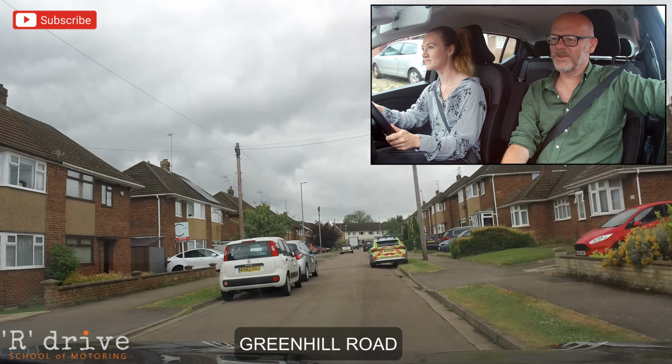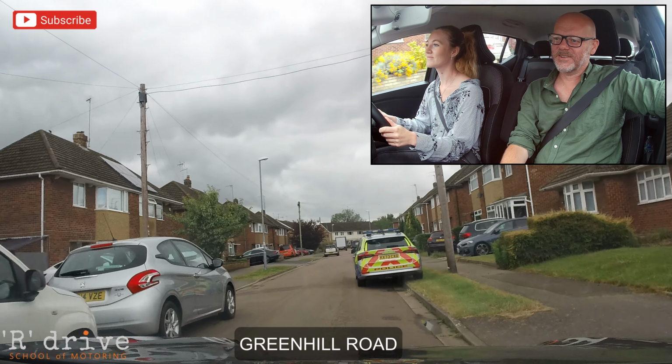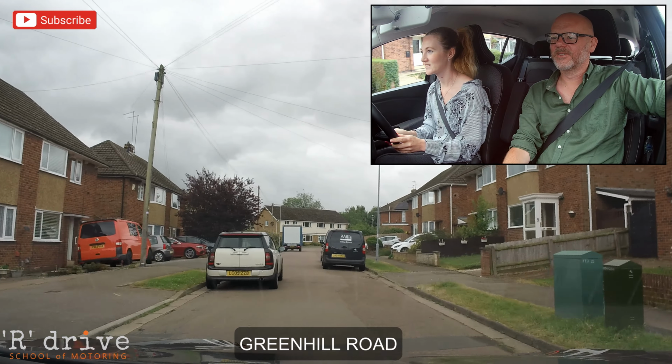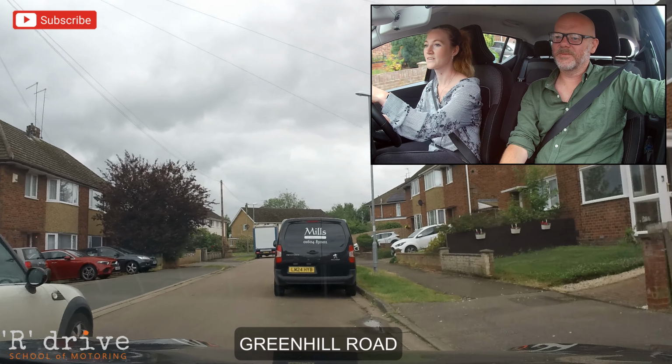Okay, police car's parked in there, slightly less than... Depends who was there first, I suppose. That's true. Yes. Good spot.